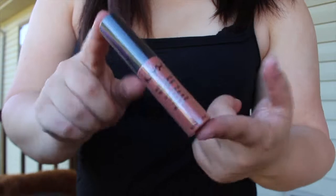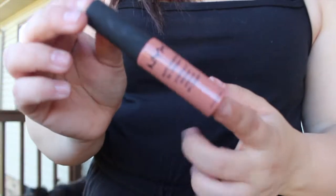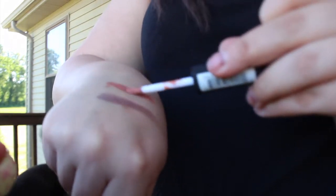I have one last thing, and it is this NYX Soft Matte Lip Cream. And I'm gonna try to open it and show you guys the color. Okay, this is it. I swatch very weird, and I'm sorry, but that is the color. Ooh, I like that color. Okay, I like that color a lot. So yeah, that is my IPSY bag this month.